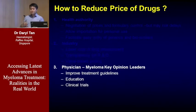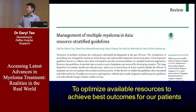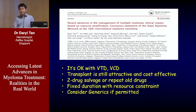So our Asia Myeloma group has actually come out with our own guidelines based on resource availability. This is from an Asian perspective, which is a little bit more down to earth and more practical in the Asian setting. Recently we have an update, a revision of this guideline for Asian physicians. And in this guideline, we are trying to paint a picture that although there are advances, sometimes we don't always have to go for the Rolls Royce or the Ferraris. Sometimes a Toyota may do just as good a job.